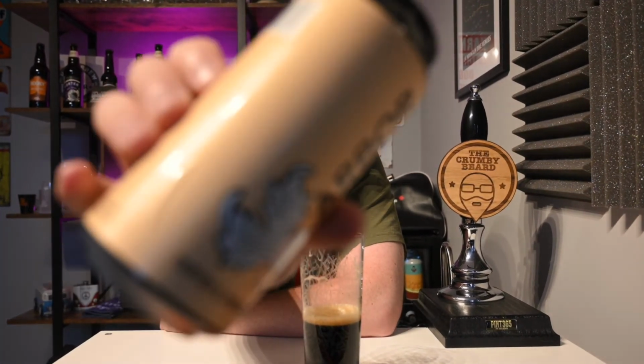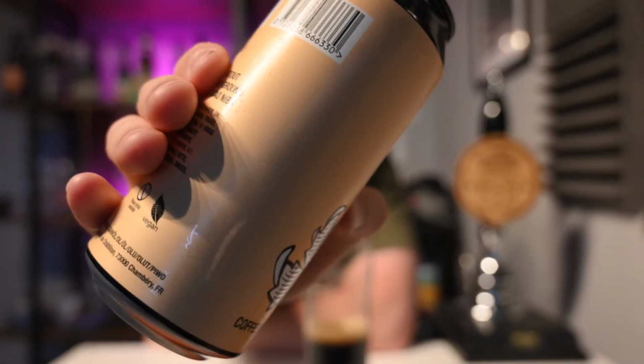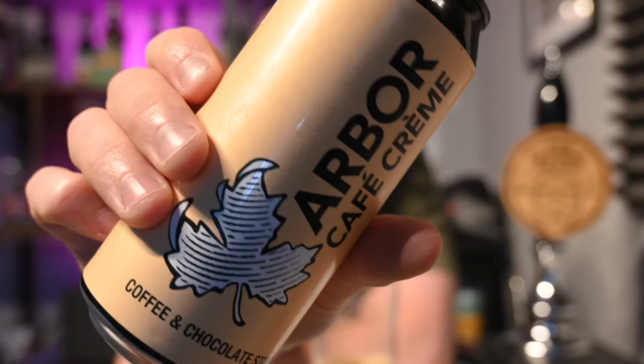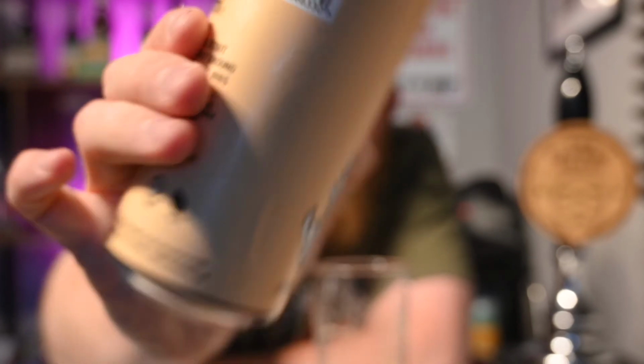The can, I don't know if you could tell when I held it up, it's not actually a plain cream design. In the light, I don't know if you'll be able to tell, it's actually a nice leaf effect going through there. Look, yeah, you can see it, which is quite nice.